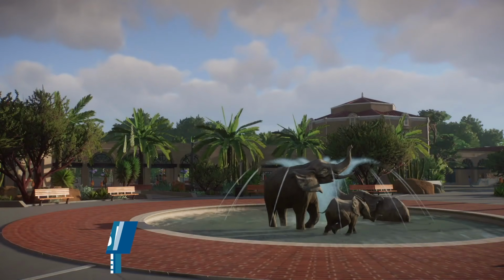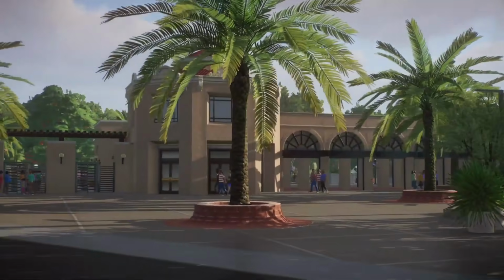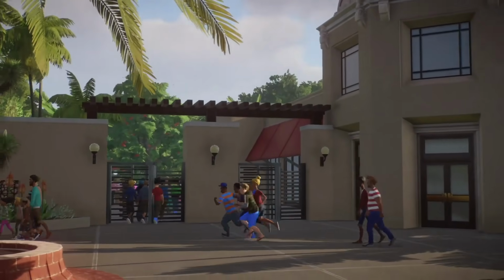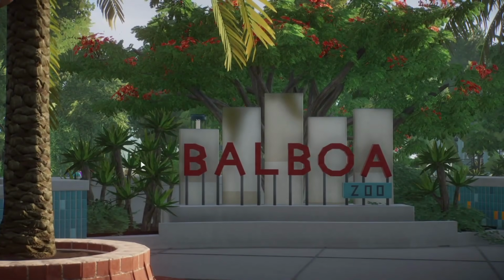Balboa Zoo is a great full zoo for you to explore. Using tropical theming that elicits the feeling of the LA Zoo, Remnant Boy has pulled together something quite remarkable. My focus for this episode is on the zoo's reptile house, which is an underused set piece that I always enjoy visiting on my zoo trips.